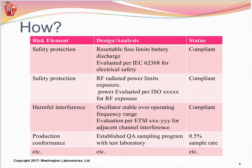Harmful interference: the oscillator remains stable over the operating temperature range and operating frequency range. The temperature range may be extended quite a bit, and the evaluation in some standards requires you to validate at various frequencies or temperatures that the RF stays stable. If the oscillator drifts into the adjacent channel or just goes off frequency, that is harmful interference that should not be permitted.